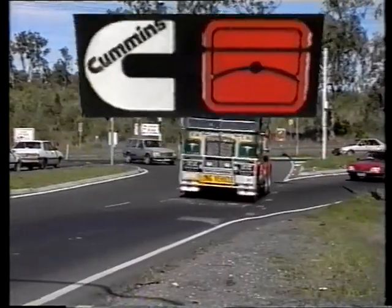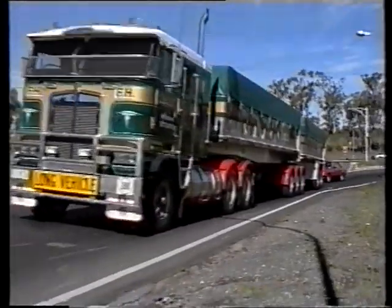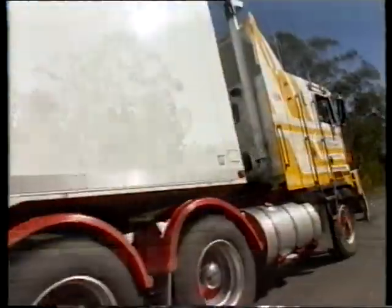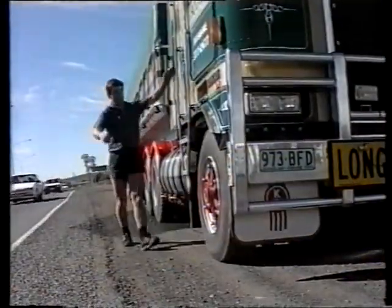The introduction of the Cummins Command series of engines brings road transport into a new age. These engines are new, powerful and different. They have improved environmental cleanliness and are designed to take transport through the 90s.